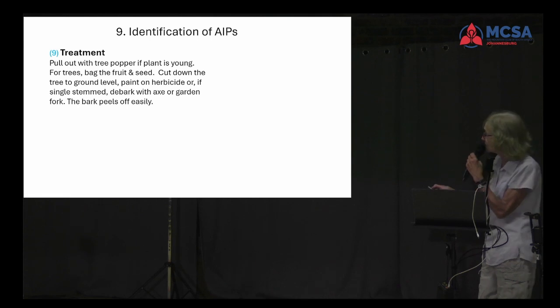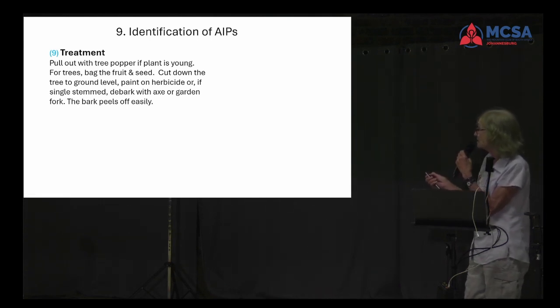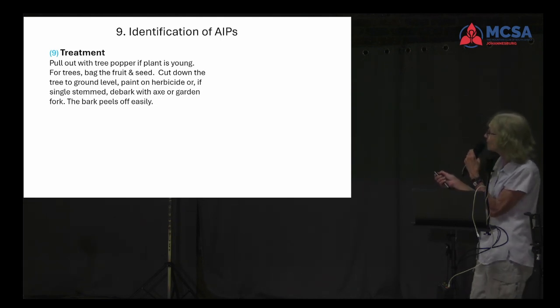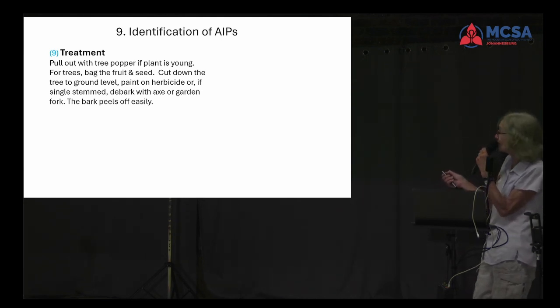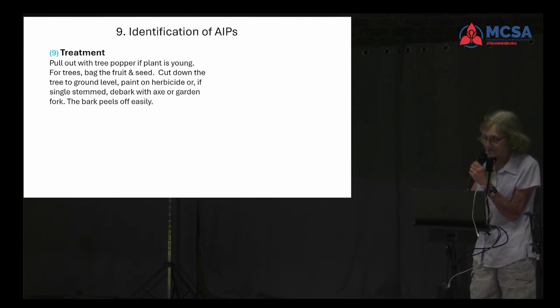And then what we do about it, how we take the plant out. So bag the fruit. It's pretty important to bag the fruit if you can, otherwise the seeds are going to propagate a lot.